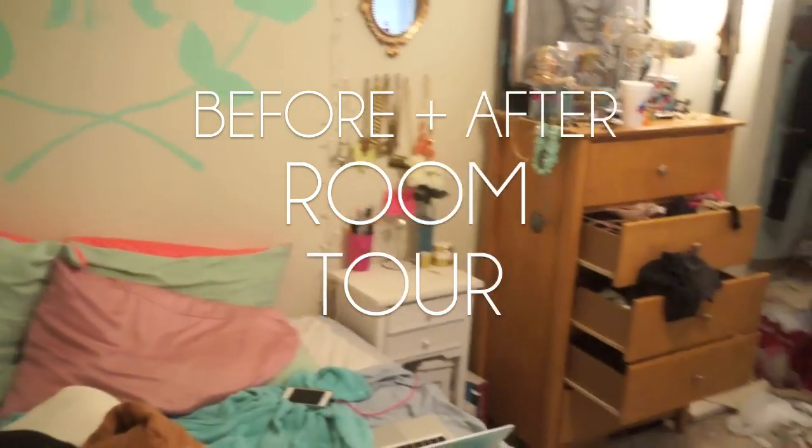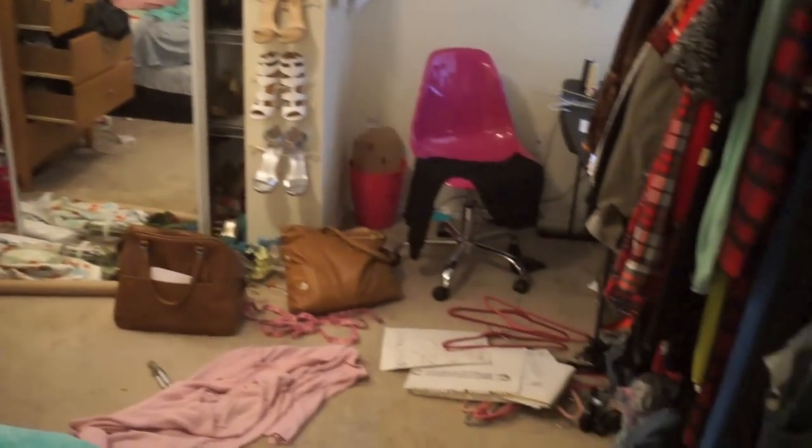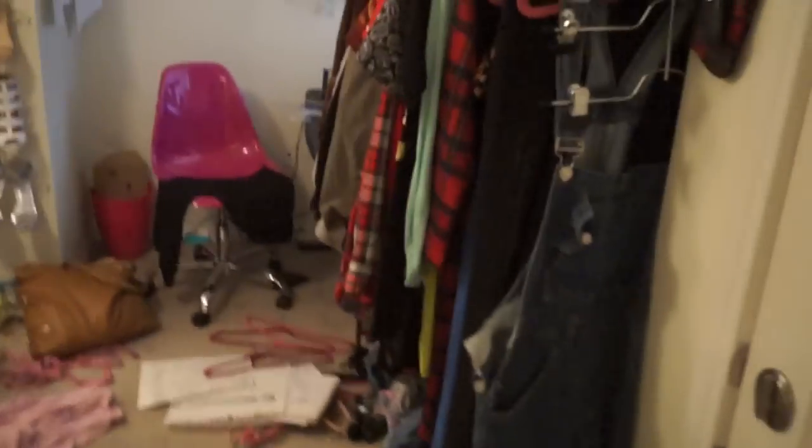My room is extremely messy right now, so I thought it would be the perfect time to get a before view. As you can see, my drawers are all open, there's stuff all over the floor, different projects going on, laundry that needs to be put away, and just an overall mess going on.